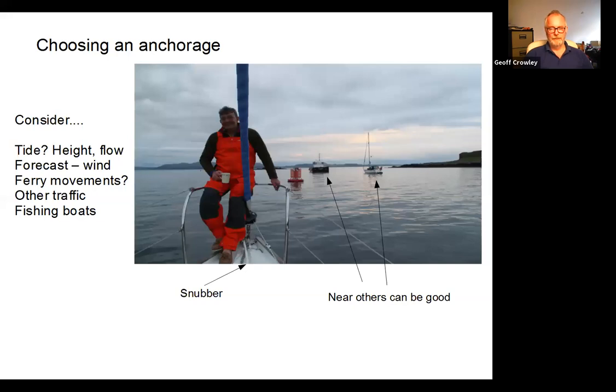If you anchor in a place where the ferry needs to turn on its approach coming into a ferry landing, then they won't appreciate you being anchored there. There might be other traffic happening. There might be people coming in late at night, later than you. They've been sailing through to midnight, 1 o'clock in the morning, decide that they'll come and anchor in the same anchorage that you're in.